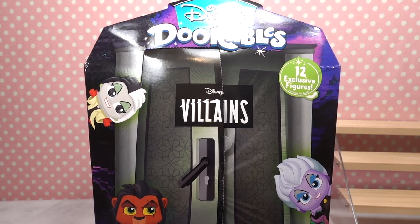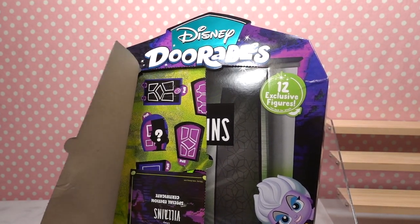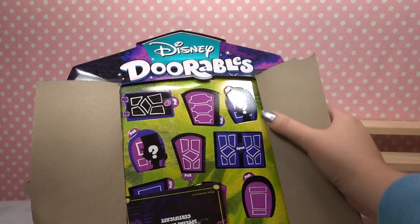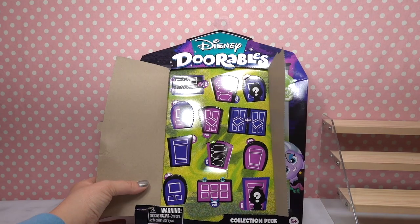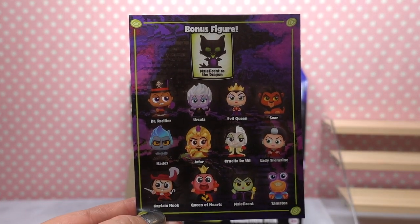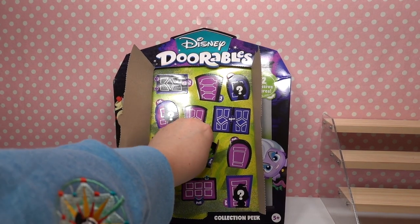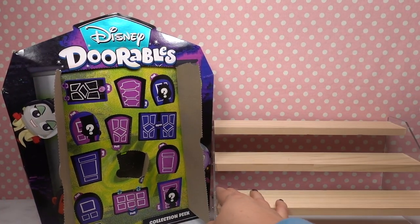But guys, why don't we go ahead and get into this door? So we're going to open the first door. And again, apologies for the state of the box. And then here's the other door. At least these doors are still intact for the most part. And then here is the card that shows all the ones that you can get. So why don't we just start with this door that's already kind of open. I'm going to move this to the side a little bit so I can display the figurines for us.